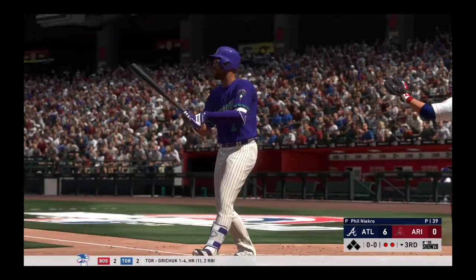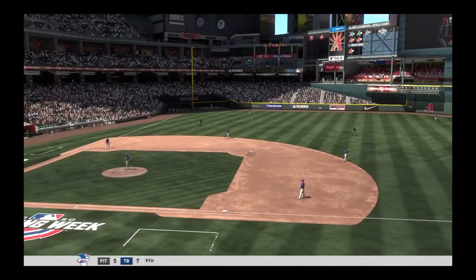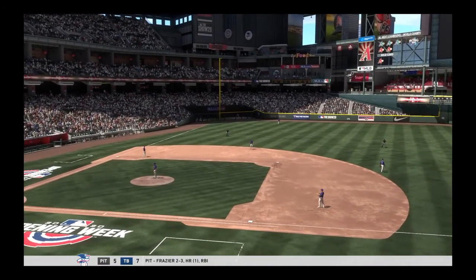And my goodness, how about this? He struck out the side and it's back to start of the 4th upcoming, but first Heidi Watney standing by with a report.